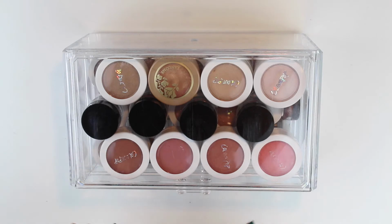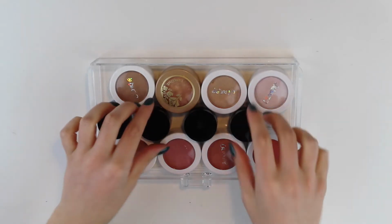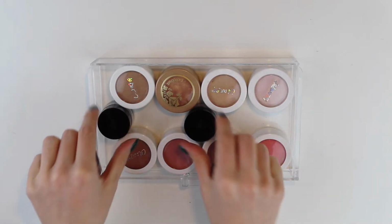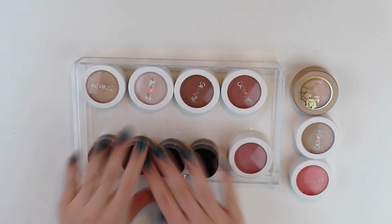Now we're gonna get on to this 3-drawer organizer. I'm gonna go through each drawer separately. Okay, so this drawer has all of my Inglot pigments, which I am gonna keep. Okay, so I've gone through them. I'm keeping all of these.